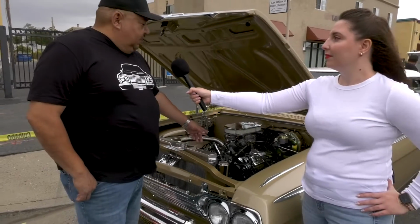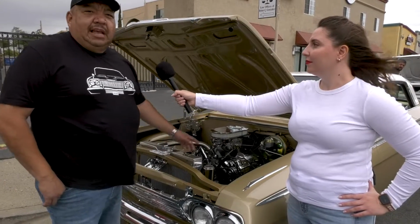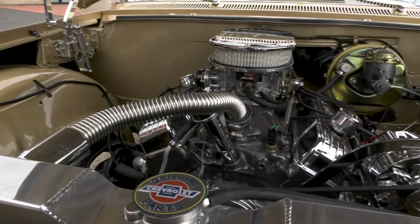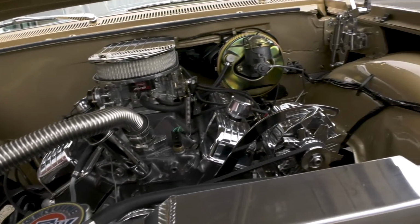Can you tell me a little bit about the engine restoration and what engine you have in it? What I got in here is a 327, which is correct for the year and model of the car. So it's a 327 with camel hump heads, with just a basic 650 CFM carburetor by Edelbrock. Just a cruiser.